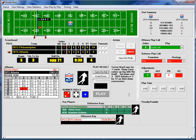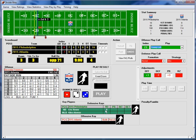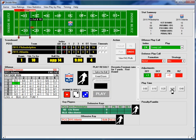I'm going to call a pitch left this time and hope they're going to key on passing. 30 seconds. They did nickel man-to-man, so that's good. So we're going to change that to sweep left or pitch left. Neither one of them made their check. So 1-2. 1-2 is going to be 7 yards for the first down. And 30 seconds off the clock. We are on their 14-yard line, first and 10.